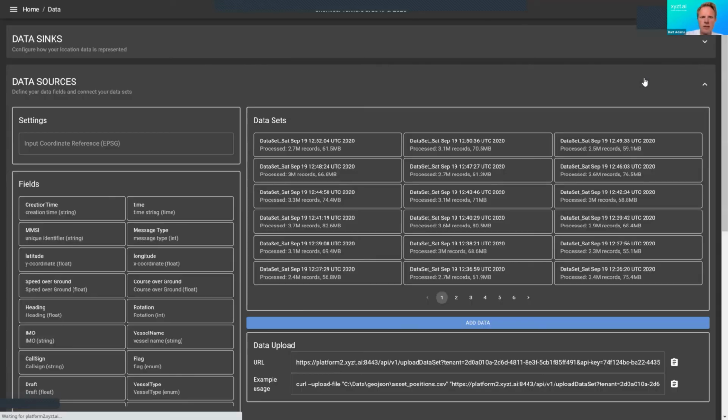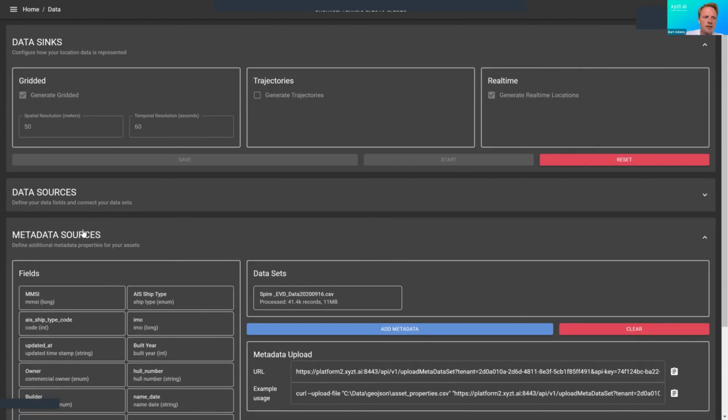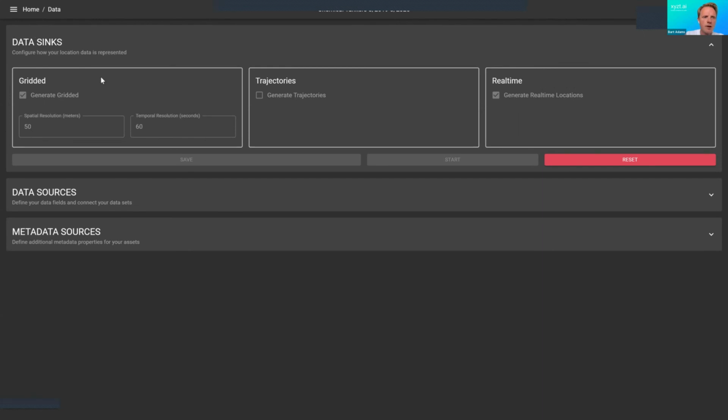Basically, what you can also do is, when defining your data sets, you can define different data sinks. For example, what I used a lot in the demos is the gridded ones, where we do the summaries and aggregations on the data. But you can also have a real-time data sink. In that case, whenever you push data to the platform, you can also see the real-time position of the vessels and do the same type of analysis and visualization on this data.